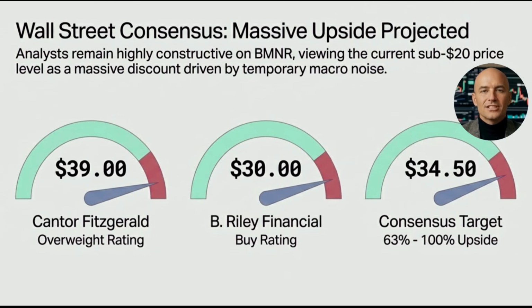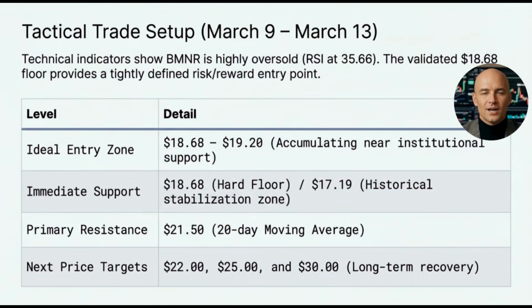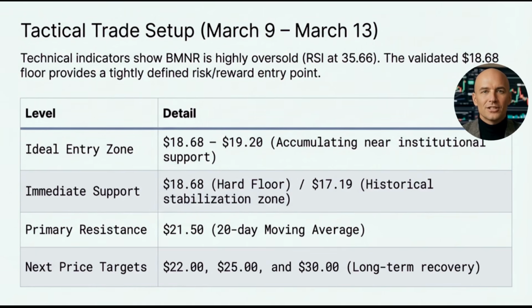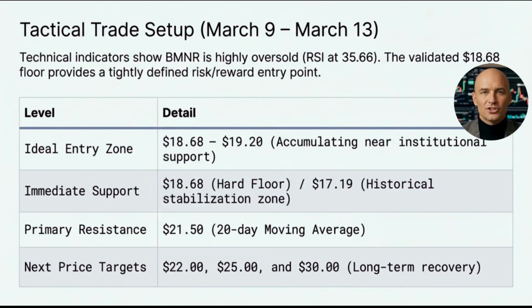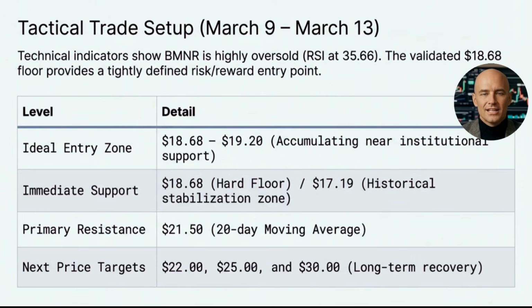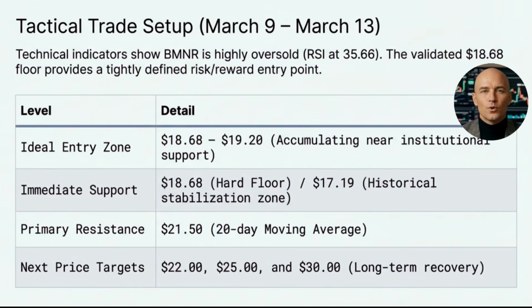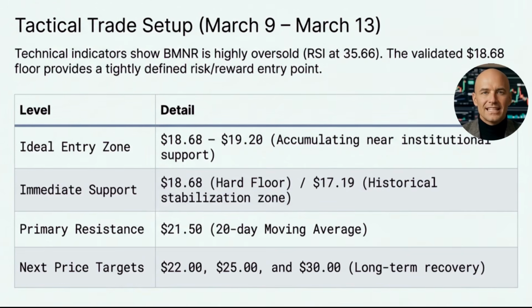Now let's get into the precise technical picture and the specific trade setup for the week of March 9th through March 13th. BMNR is deeply oversold right now, with an RSI reading of 35.66. The ideal accumulation zone is between $18.68 and $19.20, as close to that institutional support floor as possible. Primary support holds at $18.68, with a secondary historical floor at $17.19 below that as a last line of defense.